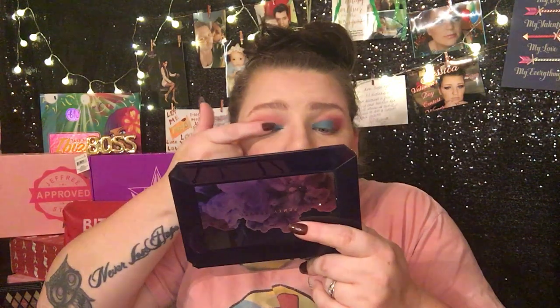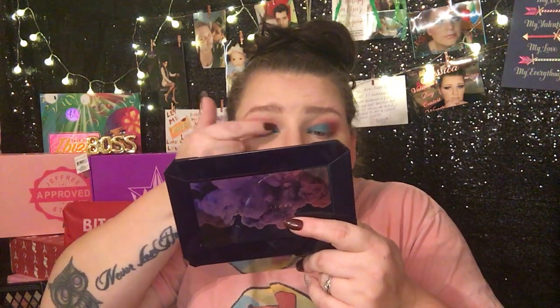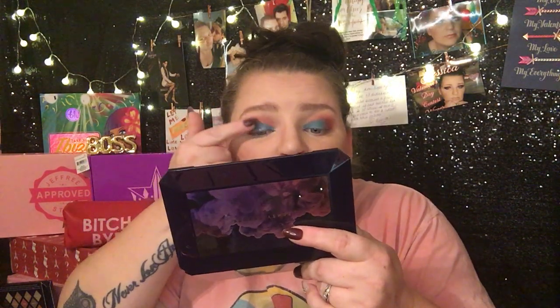Okay, I want to go in with that white shade on top of this blue and kind of give it a little bit of sparkle and brighten it up just a tad. And I'm going to go in with my finger for that. Oh, that shade is so silky.